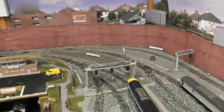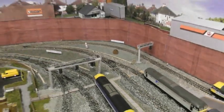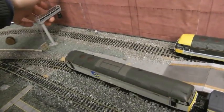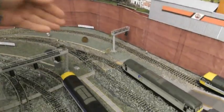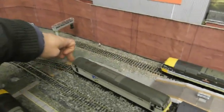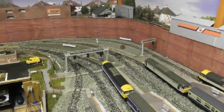One other key difference is it'll only need two signals, not three. So the third one will be kept as a spare, and it'll likely end up going over here at some point, moving that one across. So that's the plan anyway. But most important is to get this built. And then after this, we're going to do the walkway here and get that complete. So I'll get the signal gantry out and we'll have a look at it.